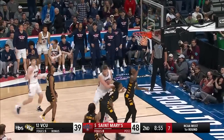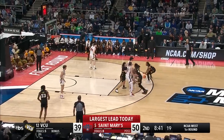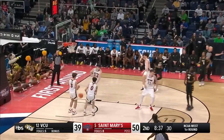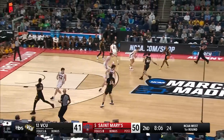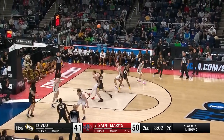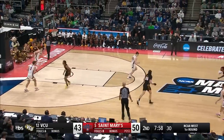A beautiful backdoor cut and a finish. Dukas. Baldwin. I mean, is the sweat even dry? They gather, said the officials, so they come up empty. But both the Loach and Johns now with 4 personals, and now Jaden Nunn, quiet first half, starting to cook.